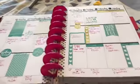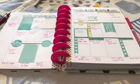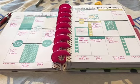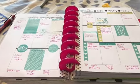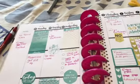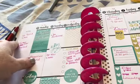And this week, as you can see, I really didn't do a lot of decorating this week. I really don't have a lot written down. I tried to get it done as quickly as possible. In fact, my writing is really atrocious, but it is what it is. So this week is a no spend week.